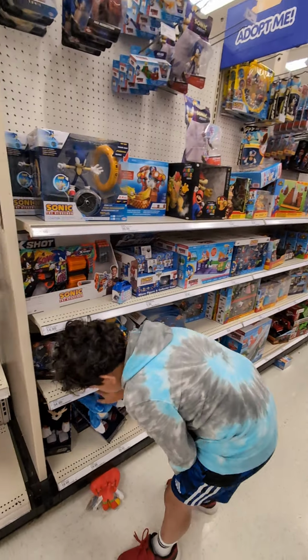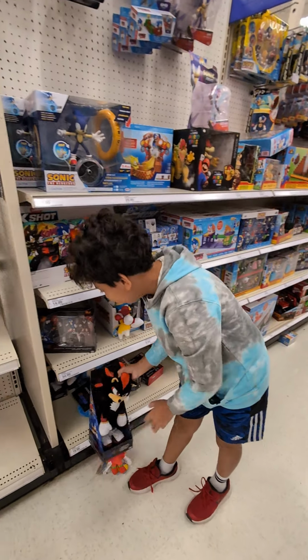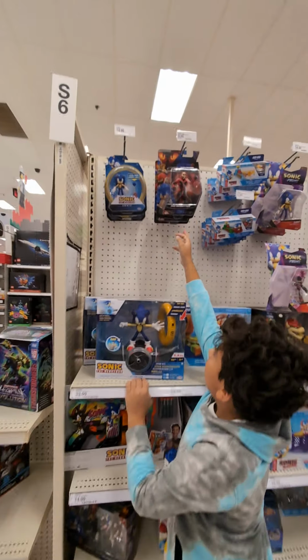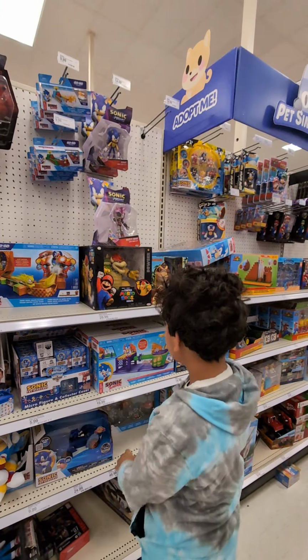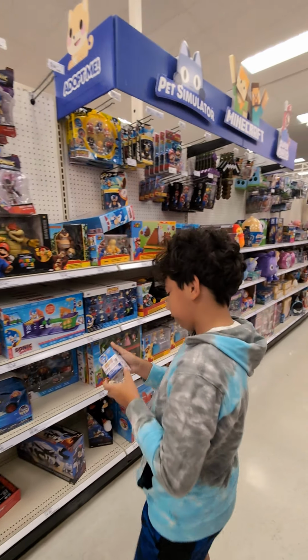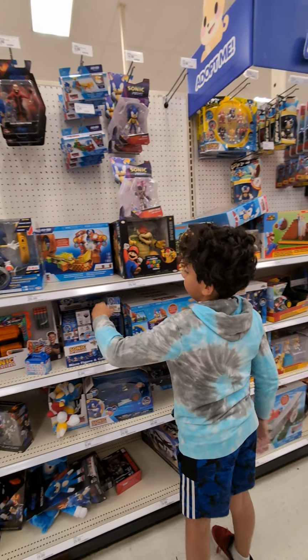Sonic plush. Shadow plush. And also something else. Oh, yeah. They got the Robotnik, and they got Tails behind that, but I'm too short. I'm a short king. And they have these metal figs, or not metal figs. They're small action figures. They are articulated, but not much.